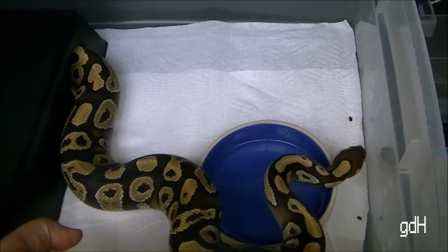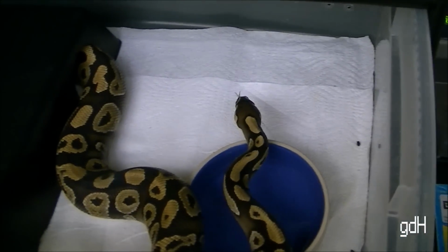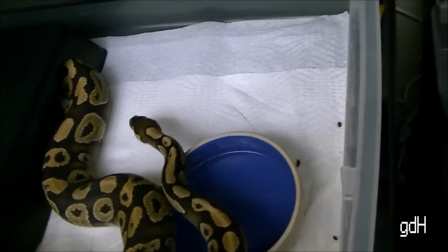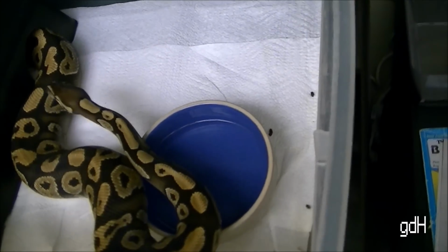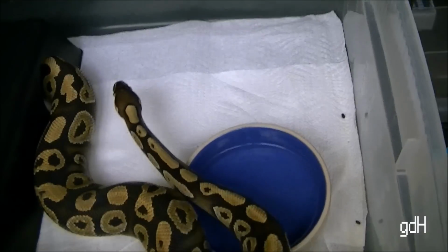So I hope I can encourage a lot of people to start handling snakes. I've had a couple friends that were just terrified of snakes until they saw me handling them. They got the courage to be able to hold it, and now they love snakes. Now they want snakes.